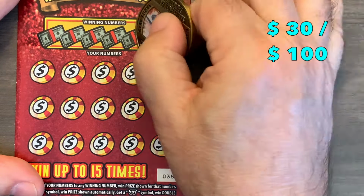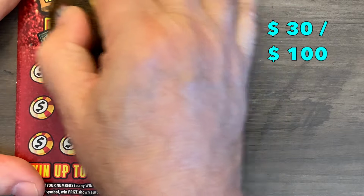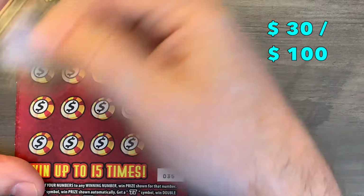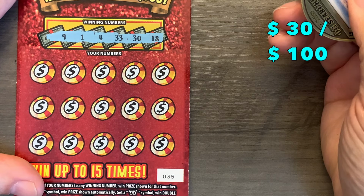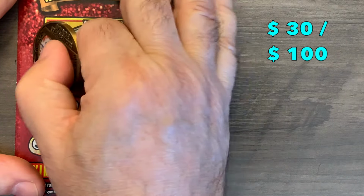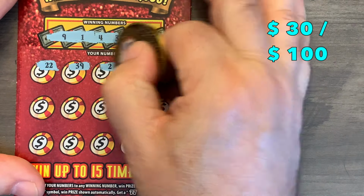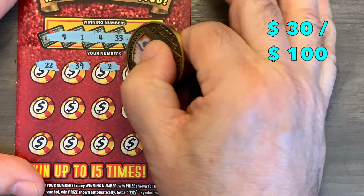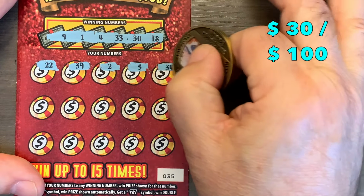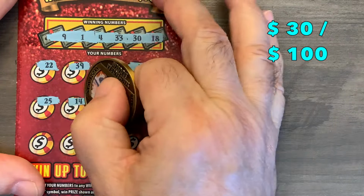Ticket 35. We got 18, 30, 33, 4, 1, and a 9. So, got 3 little ones and 1 teenager and 30s. No 20s, and we start with a 20 right off the bat, of course. 33 is our biggest number. Don't have a 25, we got a 1, 4.